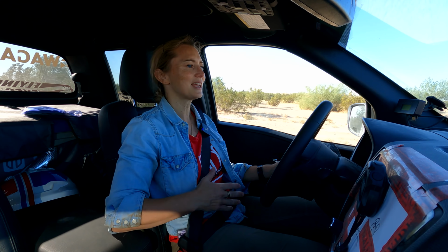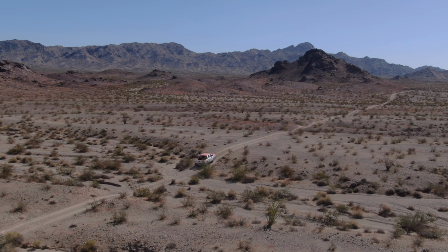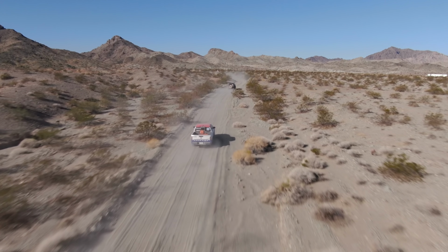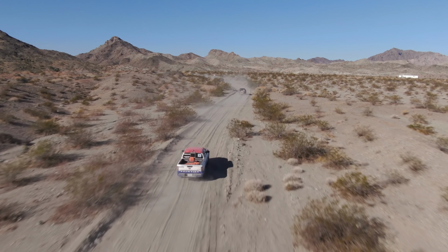Now the transmission, I feel on the road, finds gears pretty easily, pretty smooth, does very well, very fuel efficient. When I get off-road, it does take a little bit of time to downshift, to search for gears, especially if I'm looking for a little bit of extra power and torque to rev the engine a little bit higher, which I also will say, this engine loves to rev high. It works so hard up at the high end of the rev range.